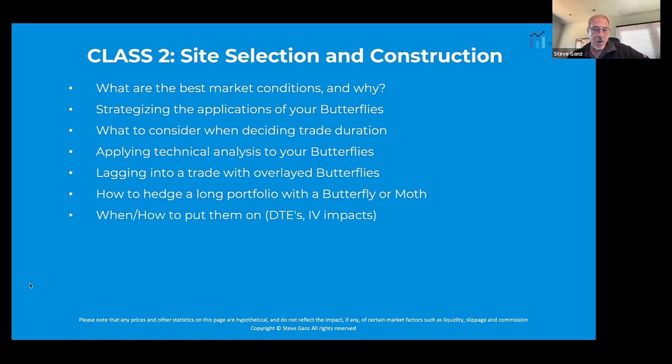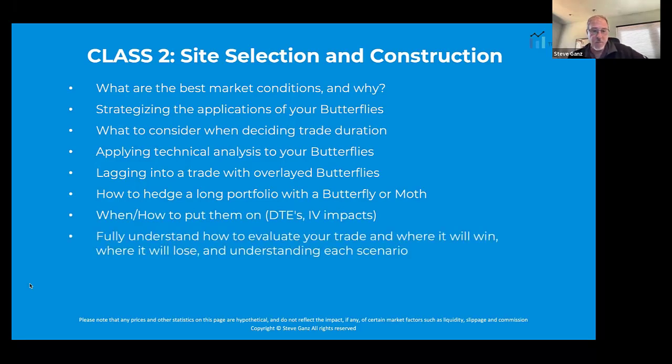When and how to put them on, the IV impacts of butterflies. I want you to fully understand how to evaluate your trade. Understand, where's it going to win? Where is it going to lose in each different market scenario that you put it on?